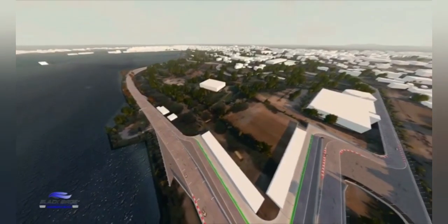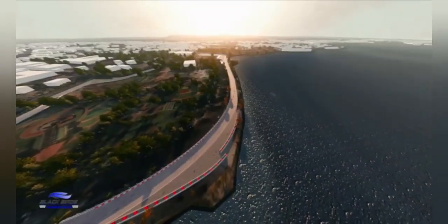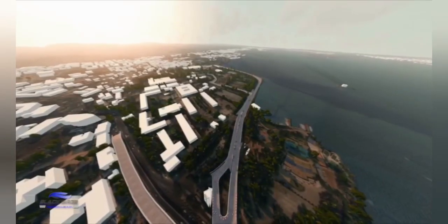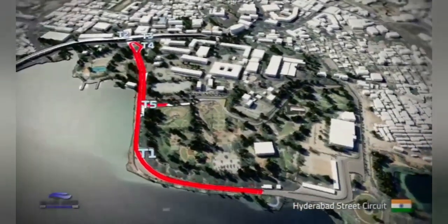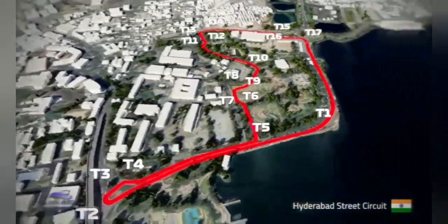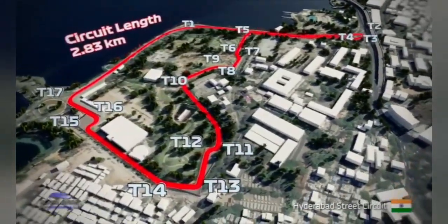Welcome to India, the state of Telangana and the new Hyderabad street circuit. Home to almost 7 million residents, Hyderabad is famous for its excellent cuisine, monuments and temples, which include the Charminar and the Fort of Golconda. The circuit sees 17 turns winding through the streets of the NTR Gardens and alongside the Hussain Sagar Lake on a demanding 2.8-kilometre layout that's full of character and different racing challenges.